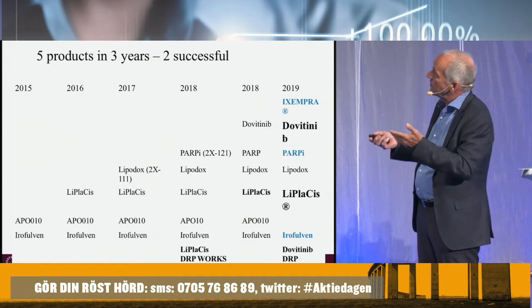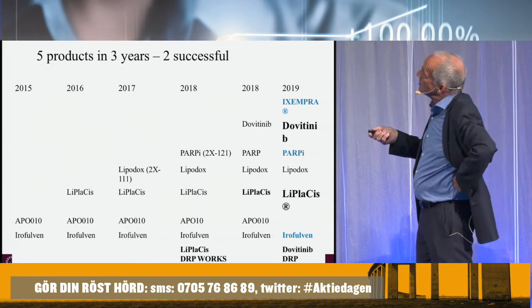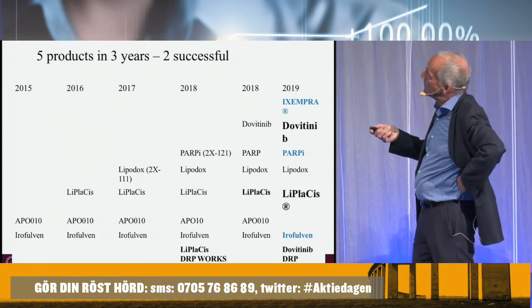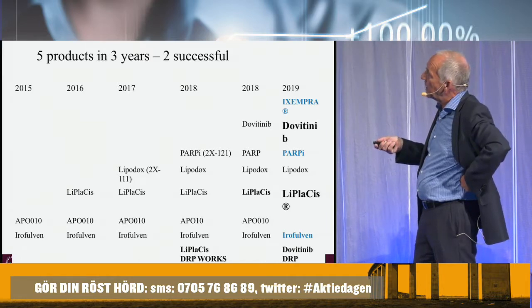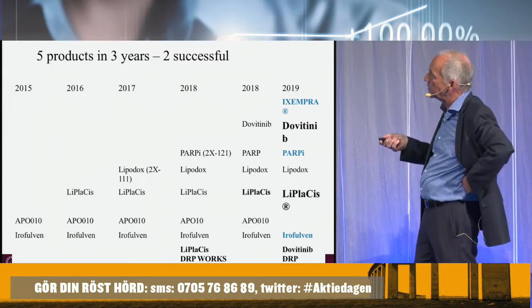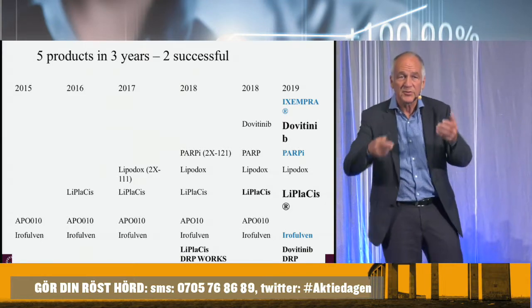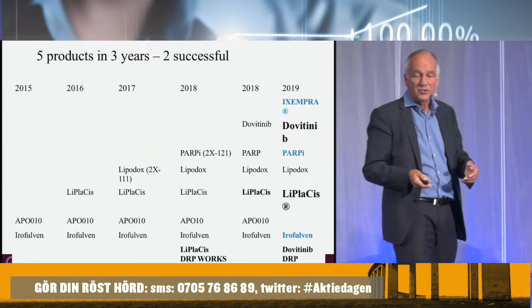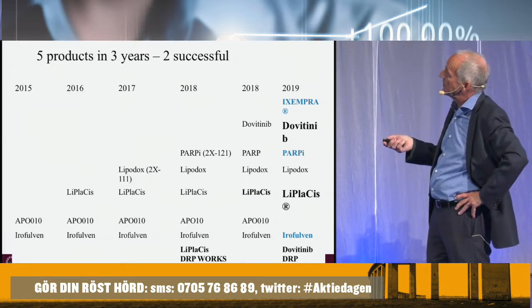So I want to show you how you can see this situation from where we were founded in 2015. We had two products, irofulven and apoten. And basically it took us until 2018 before we had the first patient in irofulven, because we had to do everything ourselves. So we had to get the stuff manufactured, we had to move it all forward, and we just started in 2018 with those patients.